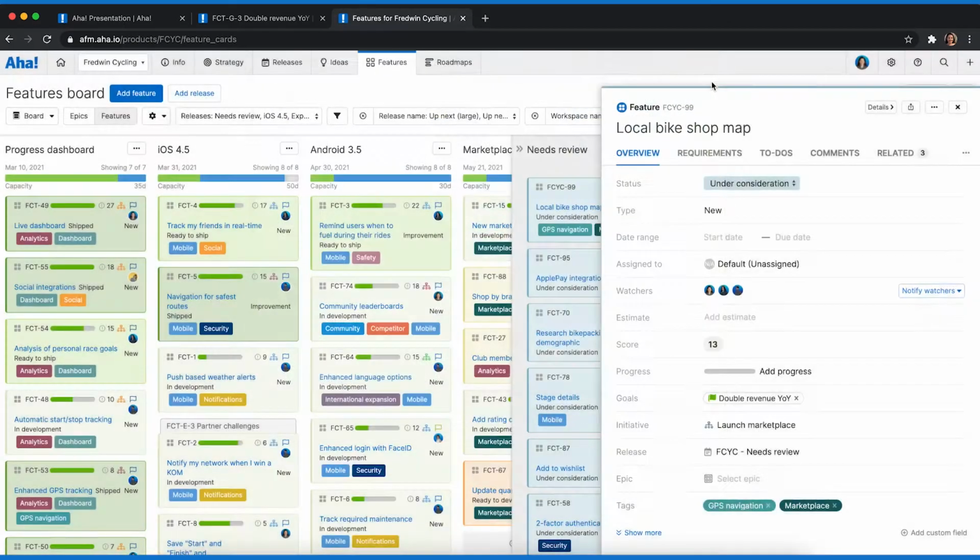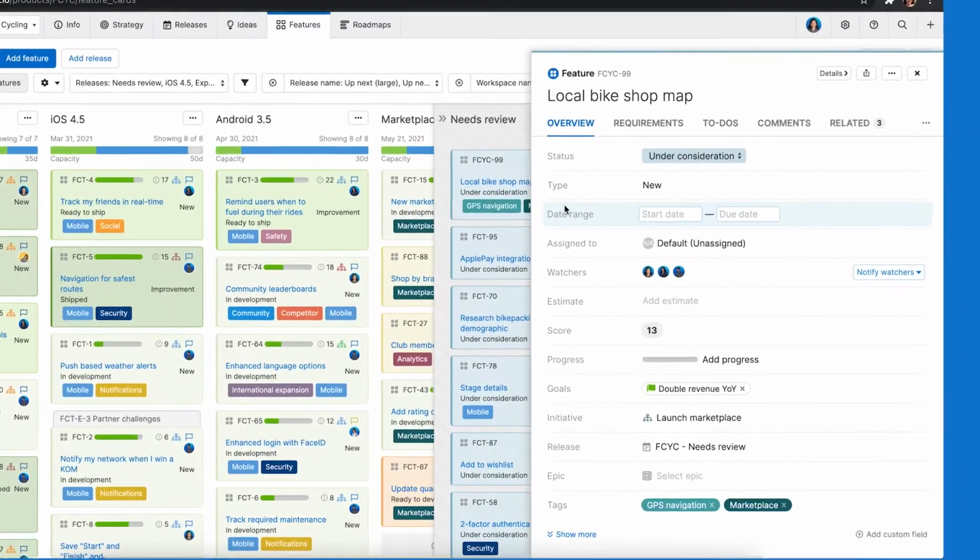And I also love how this information is available at a glance. So you can hover over these goal and initiative icons and the score here to see more information without even having to click into a feature. And we're almost done with our analyze step here. I just want to show you how to start defining a feature a bit more.